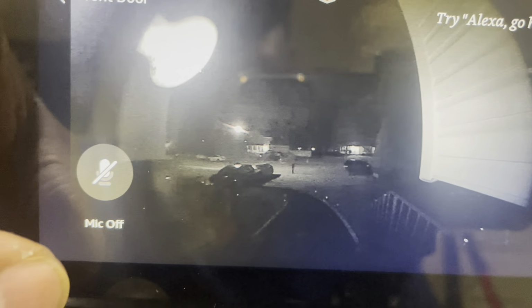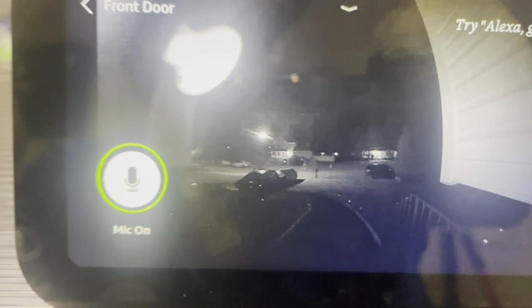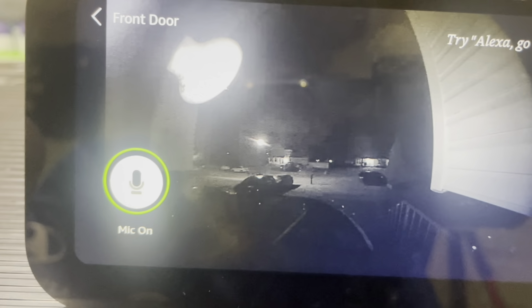So I'm loving this bad boy right now. I'm loving this Echo Show 5 Generation 3. So check it out. So right now, let me see what I can hear. Everything going on outside. Check it out. Yep. Right there on Triple D TV. The Echo Show 5 Generation 3 open box right here on Triple D TV.